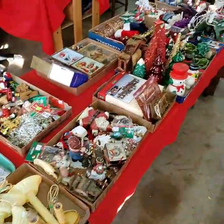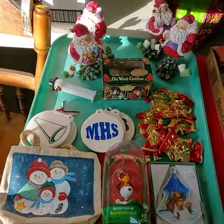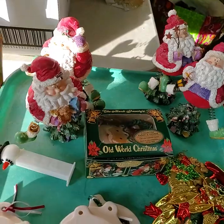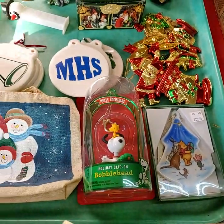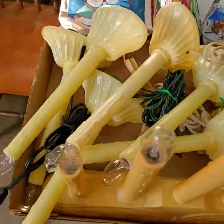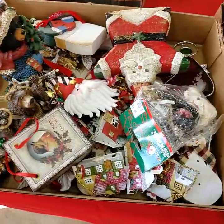Lot number 16, another high quality Christmas table. This was set up to go by the tray. Sorry, Greg, we're gonna do it all in one shot today. All of the Christmas for one price.